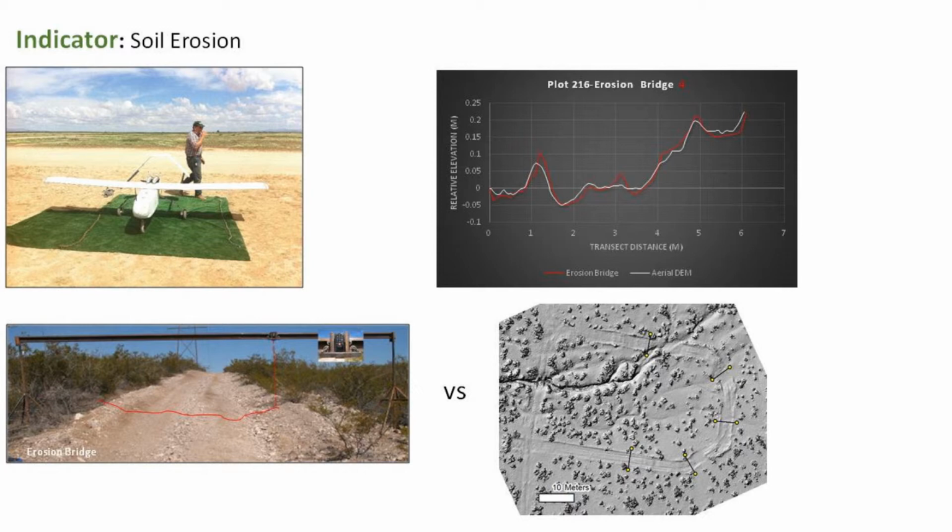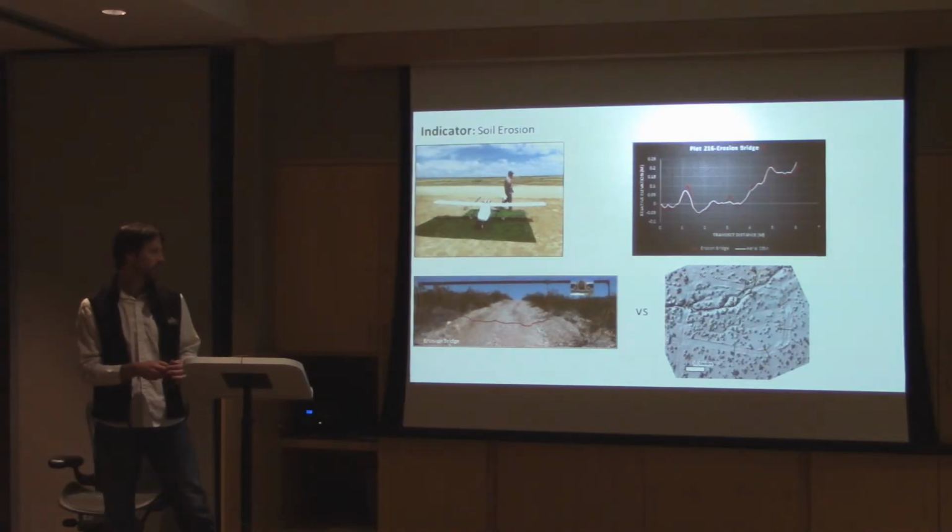I just want to give you an example. So this graph is showing an elevation profile. The red line is the erosion bridge, and the white line is the aerial DEM. So you can see there's a whole lot of agreement. Basically, we can mimic the elevation topography from the erosion bridges in the aerial images that Brad and Justin are doing. So that's basically as far as we've gotten with that one. We're going to do another visit next month, hopefully, and see how well we can quantify the topographical change over time.